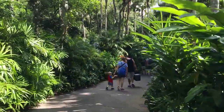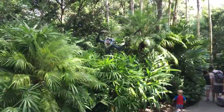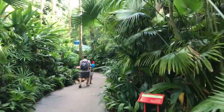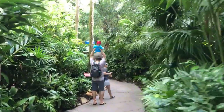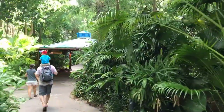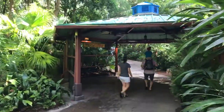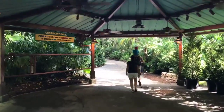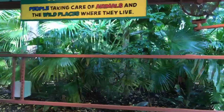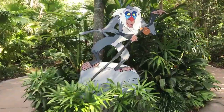All right, welcome to Rafiki's Planet Watch. Most of the crowds have dispersed down the trail here. We're going to go back to the Conservation Station and check out the petting zoo as well. You can see Rafiki welcoming you to his area. Kathy said, very peaceful area it is. Yeah, especially when the crowds disperse back here, it's very peaceful, kind of quiet. A little cooler with the shade, nice place to visit. Stephanie says she loves the trails. Chris from Seattle, Washington, thanks for tuning in here live. Welcome to Rafiki's Planet Watch. Conservation is people taking care of animals and wild places where they live. As you would expect, plenty of Rafiki photo ops, including this one. Kind of fun.